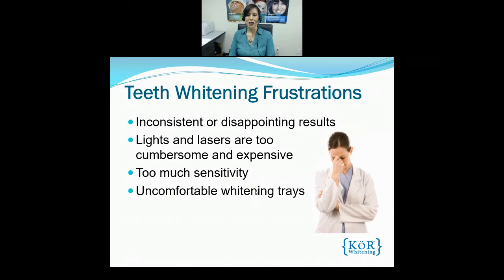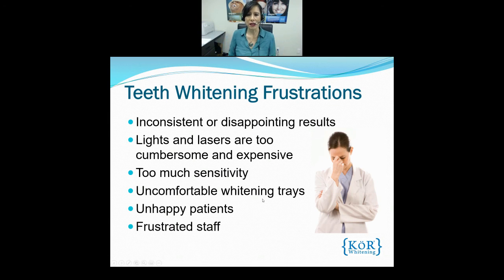Uncomfortable whitening trays. A patient is not going to be compliant at home if the trays they're using are bulky, if they leak the gel and they're gulping gel at night. And of course, this all leads to unhappy patients, which is not something you want. You want to help your patients, not make them unhappy. And then, of course, this ends up with frustrated staff. Understandably, your staff is not going to advocate for a product they don't believe in, which is a shame because teeth whitening is the foundation for other cosmetic dentistry. When you do whiten our teeth successfully, it's amazing the additional work we want to have done after that. We just want to keep going and fix all those other little imperfections.